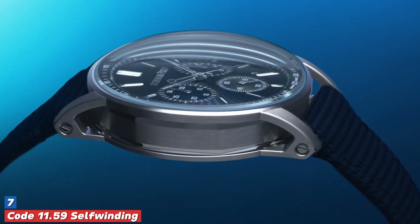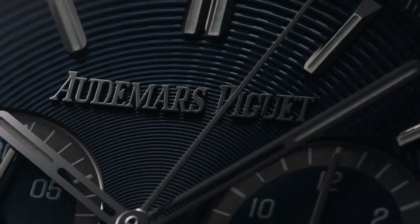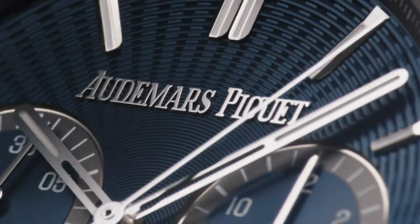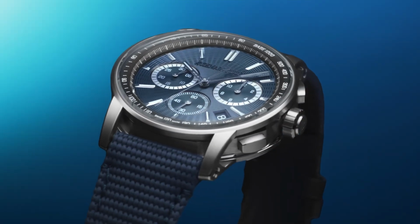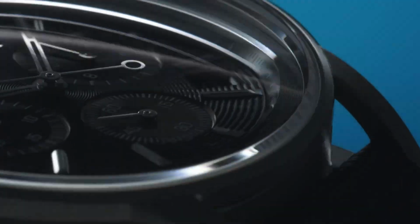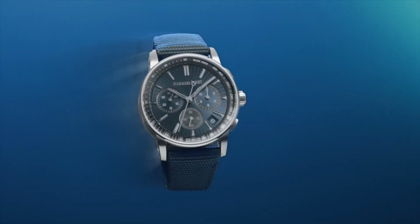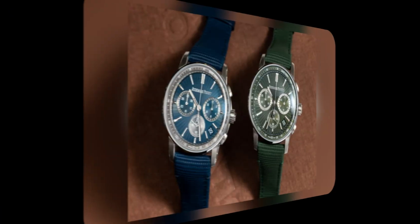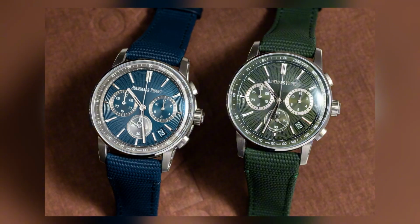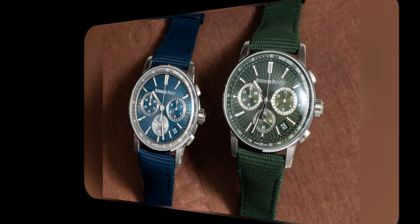Number 7. Code 1159 Self-Winding. As dawn fractures the horizon in shards of gilded light, so does the Code 1159 self-winding pierce the veil of ordinary time, a 41mm sanctuary of stainless steel, slim at 10.75mm, its curved caseback and sapphire bezel ring evoking the arched vaults of a Renaissance cathedral, where light refracts through ebony or ivory dials in a mosaic of guilloche waves.